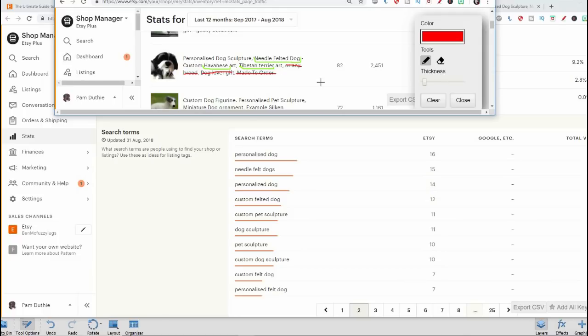And even if you don't have a custom listing, you can still do this if you're making items that you can make more than one of. Say you've got a card with two breeds of dog on it, you could look at this and say, oh, both are individually getting search terms, so I'm going to make a listing with a card that's got one of the dogs on it, and a listing with a card that's got the other breed of dog on it. So it tells you these are things worth going for.